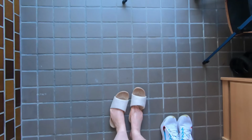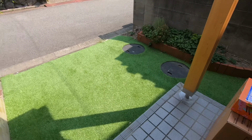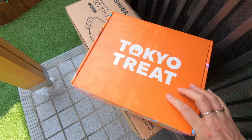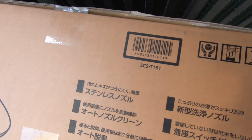Good timing, it sounds like my delivery has just arrived. I ordered my new toilet seat on Amazon Prime, so it's next day delivery, and I was surprised to see my Tokyo treat had also arrived. Lucky! So this seat is a bidet, and it's the thing I've been missing in my toilet. I have a heated toilet seat, and that's what came with the house.